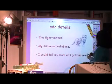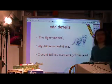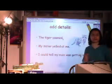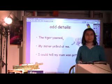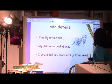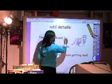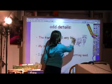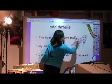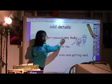So let's practice a little, adding details. The tiger yawned. How could we add details to the tiger yawned? Great. The tiger yawned very loudly. Excellent idea. We can add very loudly. Any other ideas as to how we could expand on details to the tiger yawned very loudly?